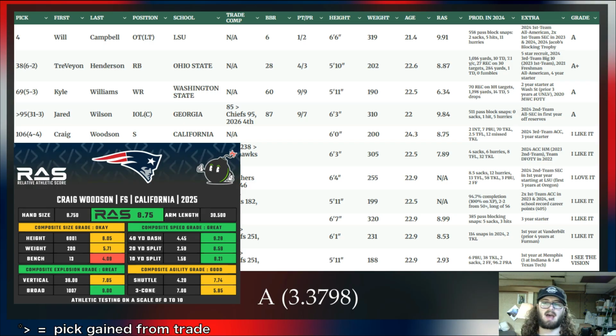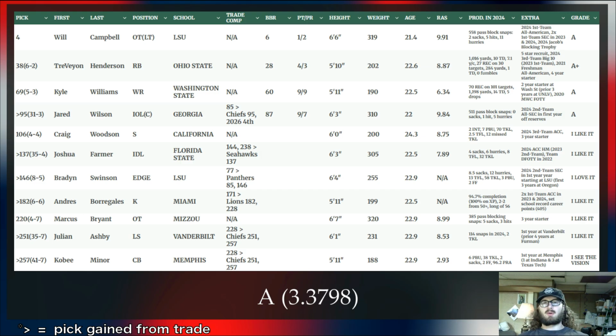Definitely not bad production at this spot in the draft. A 2024 ACC third-team selection and a 3-year starter over at Cal. A very, very fun player to watch. Decently high upside, and he can be a very nice role player for this team. We'll see how soon he can get on the field with the other bodies in the room, but down the line, this should be a very nice player for this team.